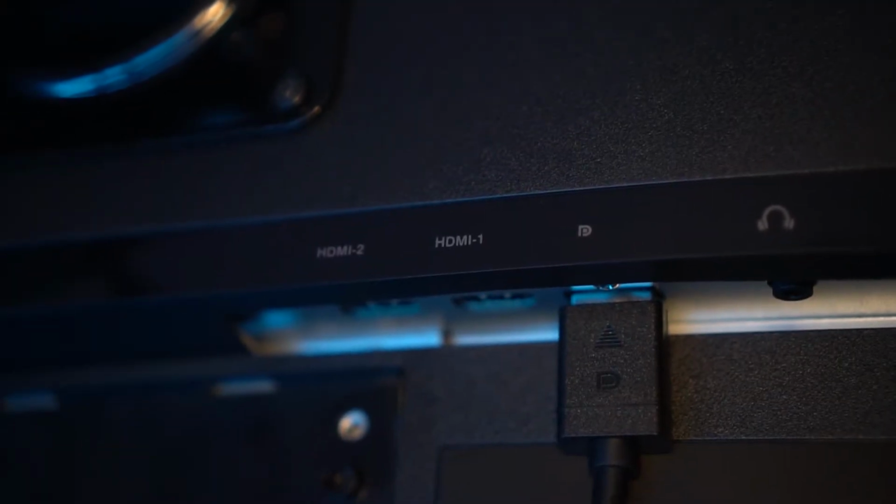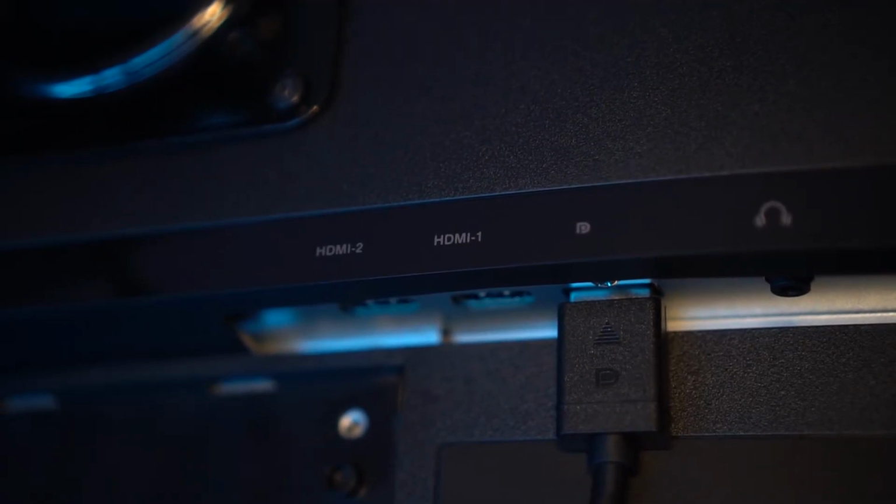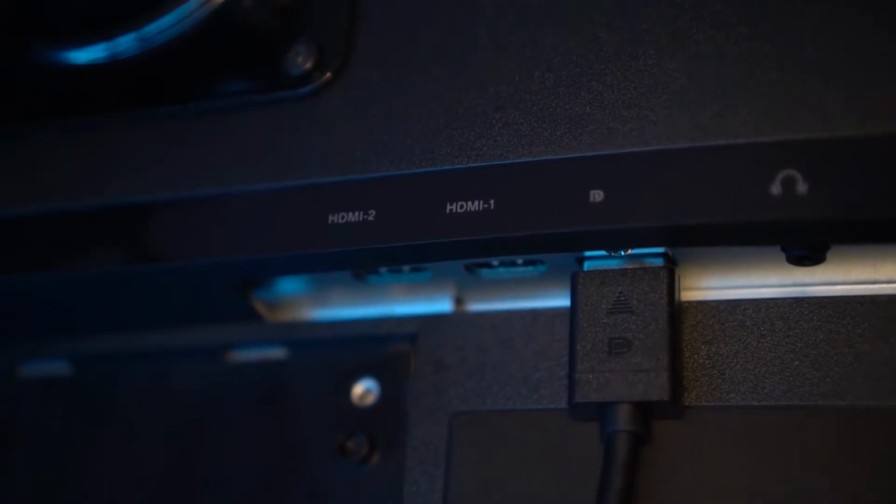Now moving to the ports, this thing includes two HDMI 2.0 ports, a DisplayPort, and then a 3.5mm headphone jack. Now this is really good for basically anyone. You have the DisplayPort for your PC, but if you are on Xbox, this is really good. They have two 2.0 ports. Now you might think I need 2.1, but obviously not on this one because you can get that 120 Hertz at 1440p with HDMI 2.0, and at this screen size, you don't really want 4K.